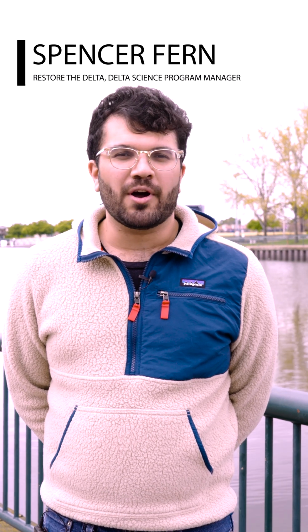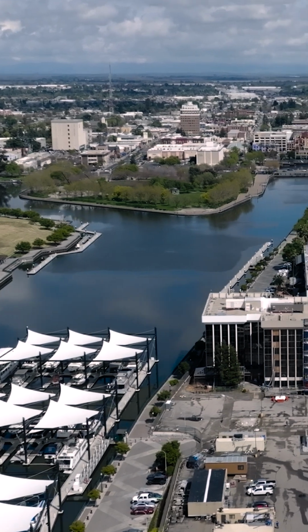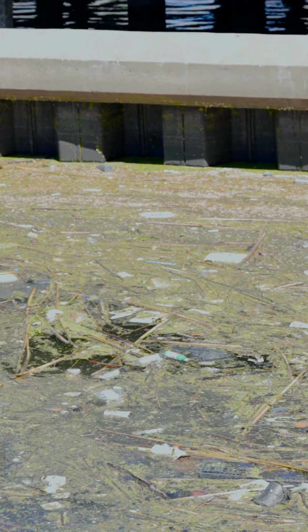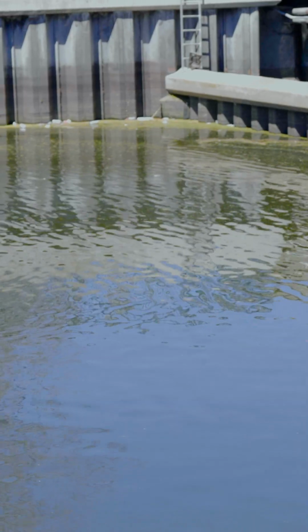And part of my work has me overseeing a water quality monitoring program for the Stockton area as well as the greater part of the Delta. And if you are a Stockton resident, I'm sure you have either smelt or seen a harmful algal bloom at least one time in the past summers around Stockton. Harmful algal blooms, also commonly referred to as HABs, are primarily bacteria that form a film across a water surface, usually in dead-end areas of the Delta.